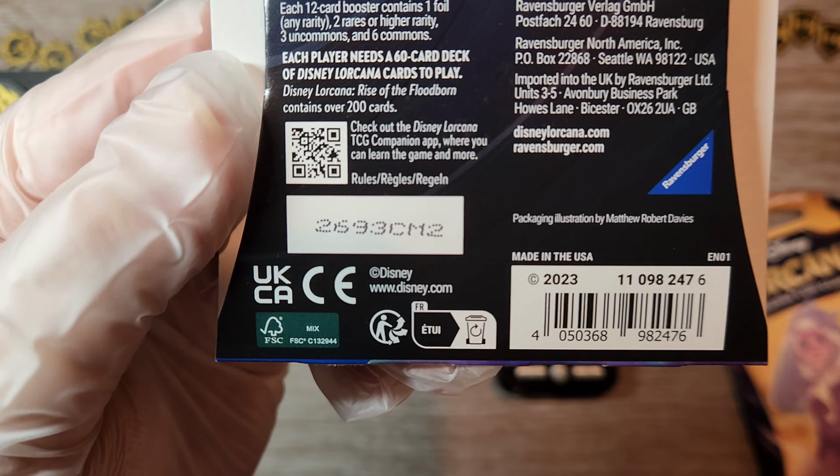We are on day 10 of 12 of this 12 Days of Lorcana. At this point, we've opened all the starters. We've opened some gifts. All I have left in my possession now are 3 new sleeve packs. They're new to me. They are from Chapter 1. So we'll open one each day, along with some boosters.